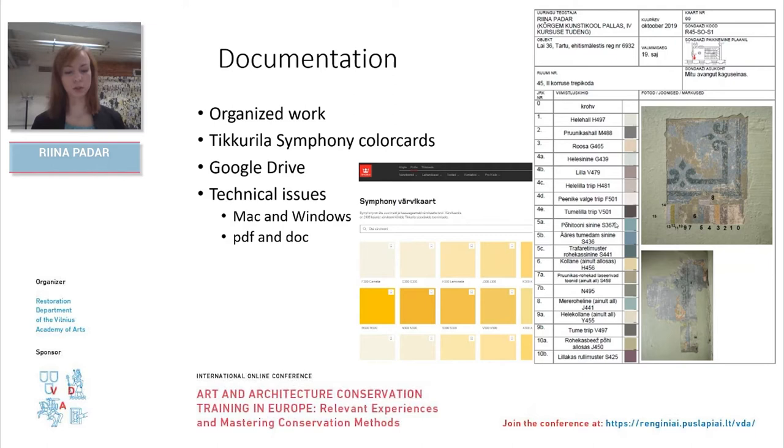For file sharing, we used Google Drive and organized files into folders there. Some technical problems occurred with file formatting because some students used OpenOffice or LibreOffice, and some problems came with exchanging files between Mac and Windows. So sometimes we had to use the PDF format, but then how can you correct it or add a card number or something like that?